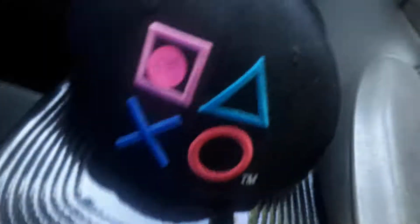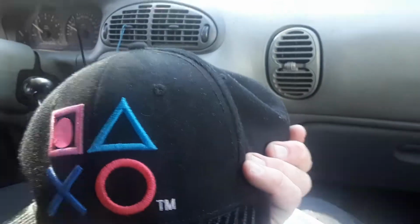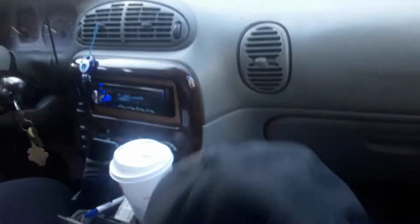I spent $5 for the hat and I got the game for a dollar. But I gave off a business card and maybe I can get more stuff. I don't know. This is a PlayStation hat. I don't think it's too old, but it is snapback. And it does have the PlayStation logo. Let's see what it says in here. 2017. Not old, but still kind of cool and wearable. At $4, I don't care. Oh, there it is. There's another one down there.